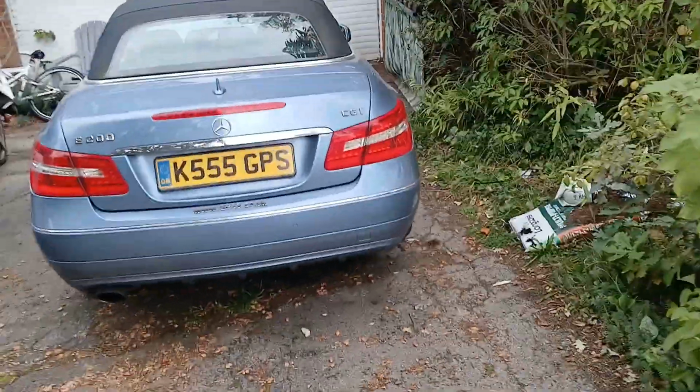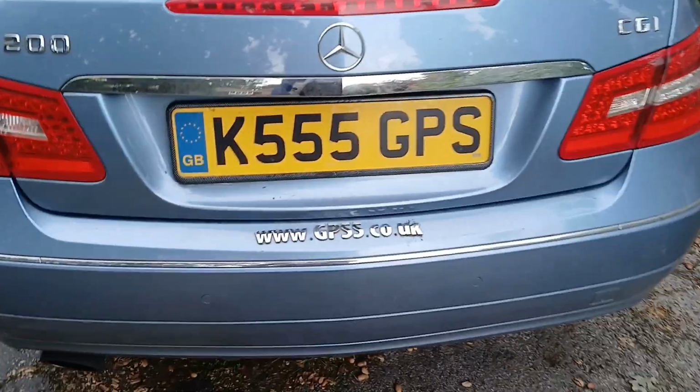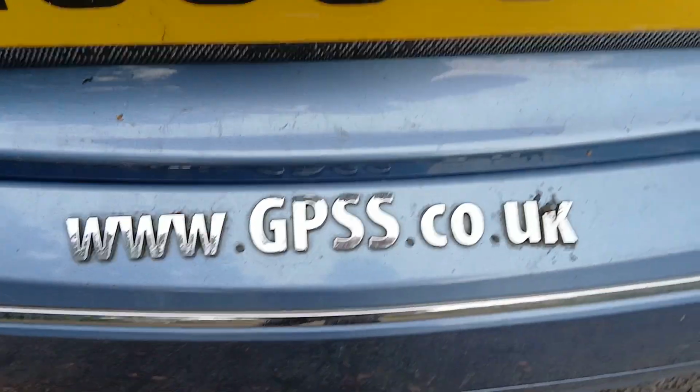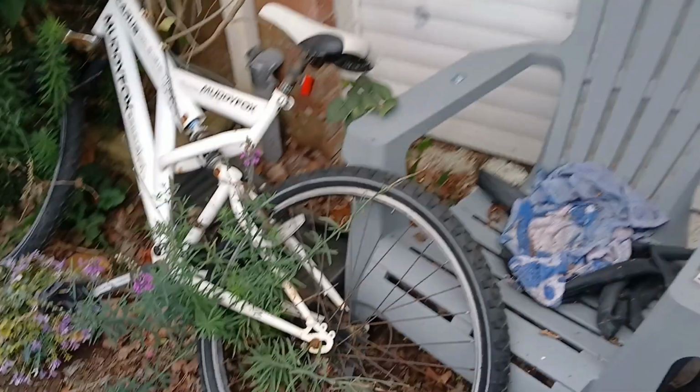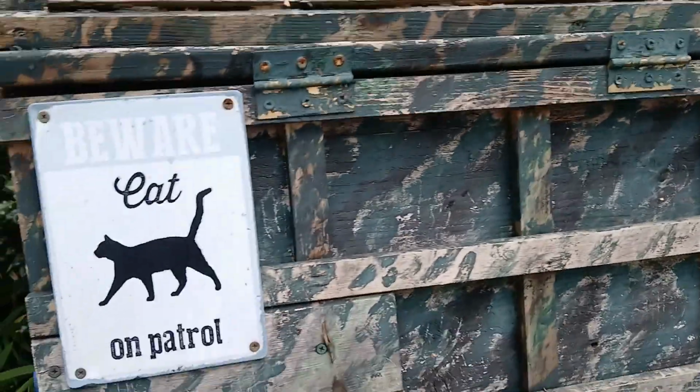Right, this is June's car with promotion of the website gpss.co.uk. That was a business many decades ago. It is now hobbies like the robot boat and charitable causes. So coming down the drive here, yes, these are projects like the bicycle not yet working, and the cat forts done several years ago now. Yeah, warning signs everywhere, including armed mice, not just cats. Yes, so that's probably enough of that for the moment.